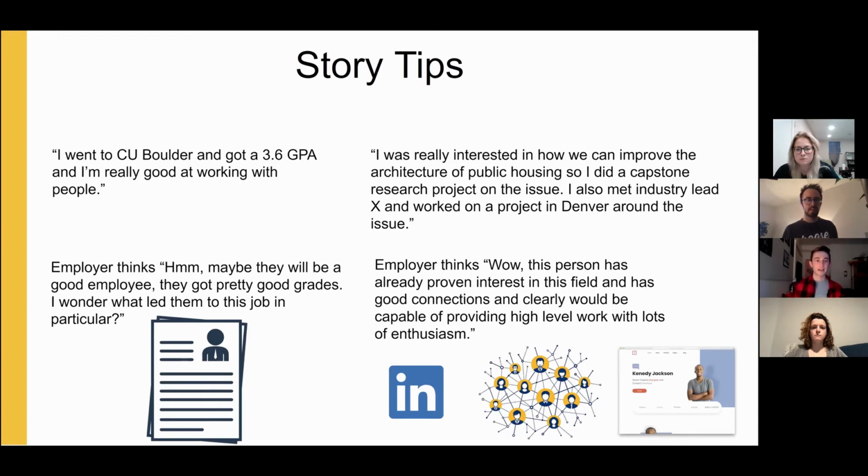You can see how that way of telling a story, being able to have that story to tell by doing the right things, as well as framing your story in that way, is a really good way to tell your employer or the person giving out the scholarship a lot more about you. From that story, they see that you already have proven interest, that you have good connections, that you're capable of providing high level work because you've already done it. So you can see how important that ability to tell your story becomes in this process.